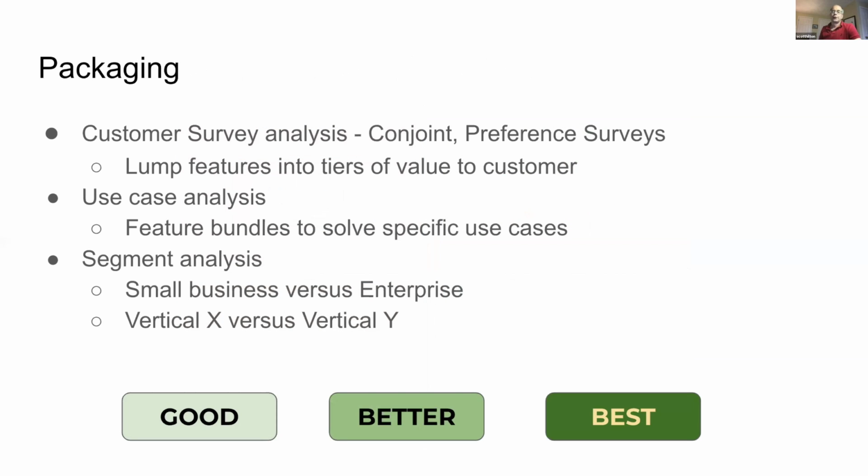The next is a very important step, which gets at moving up the average price, which is how you package and how you create bundles of features and capabilities in a software product or the tiers of hardware product to address the different customer needs and to maximize how much value you get out of your pricing model.